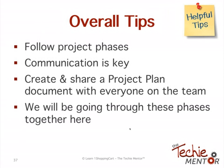So this is kind of your timeline, your phases, if you will. You go from initiation to planning, to executing and building, monitoring and controlling, and closing. I still have those memorized from my test. But you follow those phases and they kind of just work themselves. And sometimes they overlap a little, which is fine.